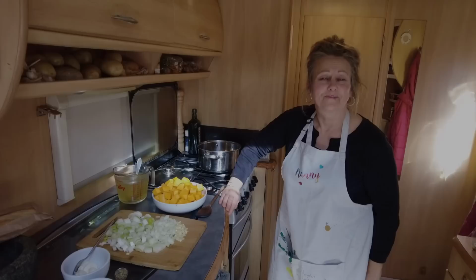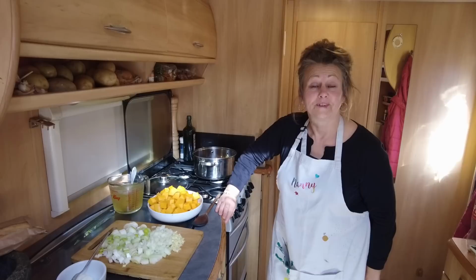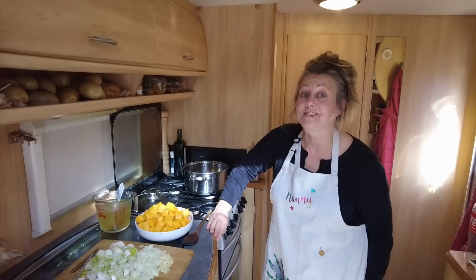Welcome everybody, we've got a right treat today. Welcome. Yes, we've got Tracy making some pumpkin soup again. Yes, I am. We've been eating it for the last couple of weeks because we've been having our local farmer who's been giving us his pumpkins. Yep. And also we've been saving the seeds as well, haven't we? For next year for us.